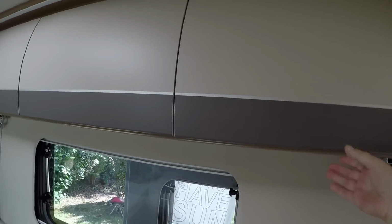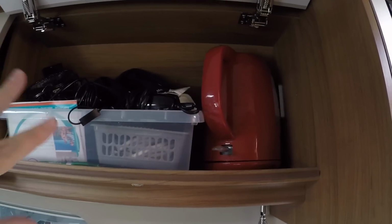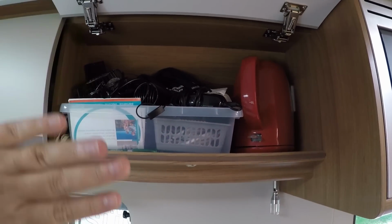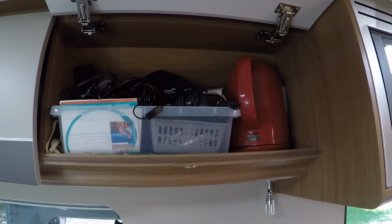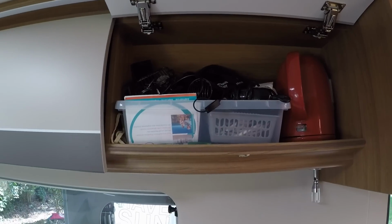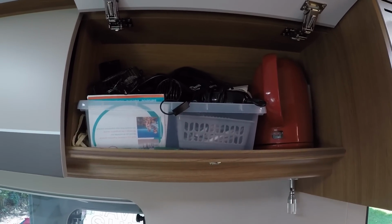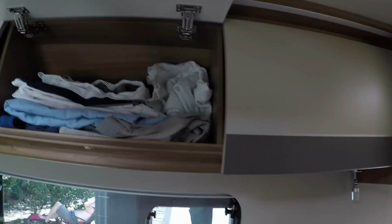And then more storage. You've got these overhead lockers, which are really quite deep. They're not as deep as you think because they are angled at the back, but they hold a fair amount of stuff. And we are so used to travelling so lightly in Ruby that our stuff fits in this van just fine, with a little bit of extras.